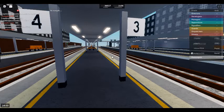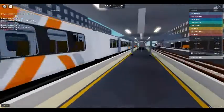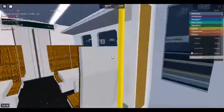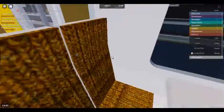Platform 3 for the 1403 Airlink Service to Airport Terminal 2. Calling at Airport Terminal 1 and Airport Terminal 2. This train is formed of three coaches. First class is located at the front of the train.